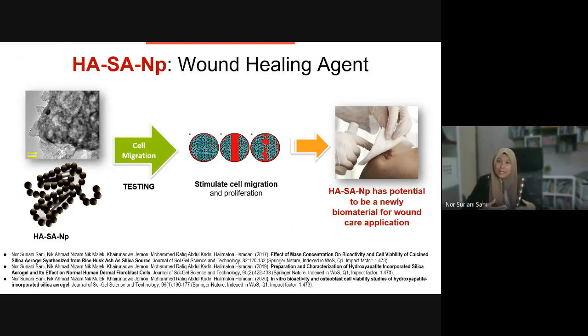The ability of HAESA-NP to enhance fibroblastic growth and its capability to stimulate cell migration verify that HAESA-NP is resorbable and can be used as a wound healing agent or possibly for the resorbable implant. However, further evaluation and future work might be needed before HAESA-NP can be widely applied in the medical area.